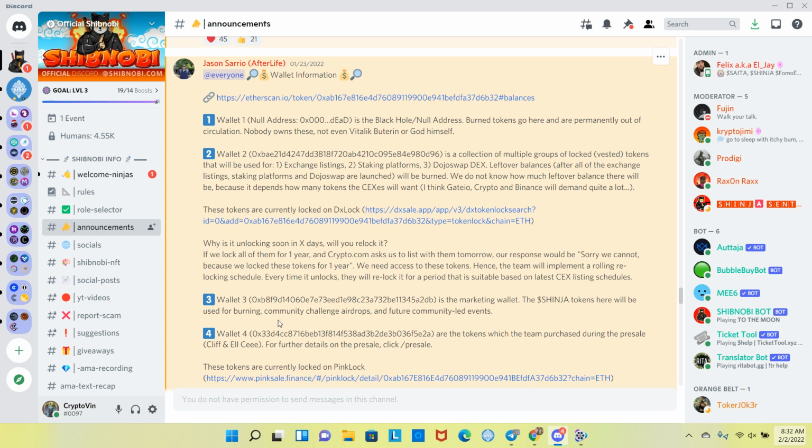Wallet 3 will be used for burning, community challenge airdrops, and future community events. So they're stored here for these things listed. Wallet 4 are the tokens which the team purchased during the pre-sale. So you definitely want to check that out. These tokens are currently locked on Pink Lock. So you want to check that out, see how long they're locked for, etc.